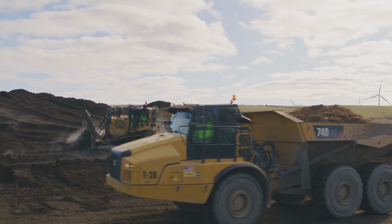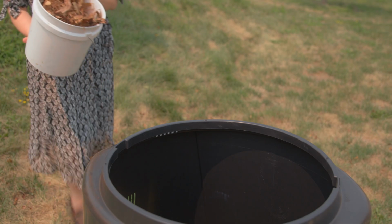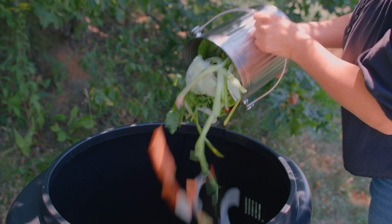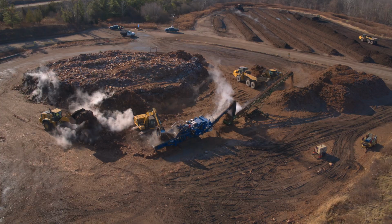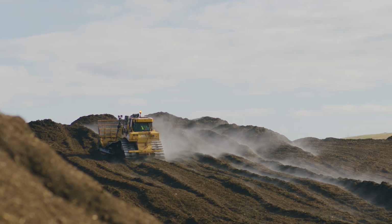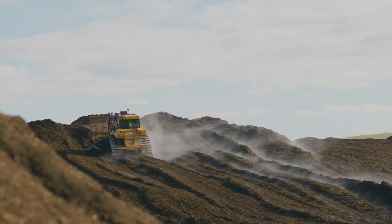In addition to large-scale composting, we also encourage local composting of leaf and yard debris as well as food scraps. So there you have it. At Resource Recovery, we're turning Rhode Island's yard waste into high-quality, valuable compost.